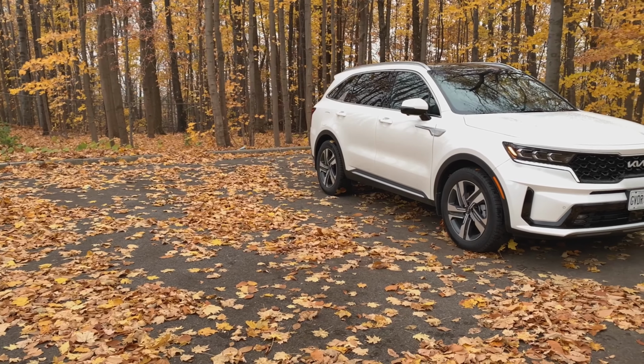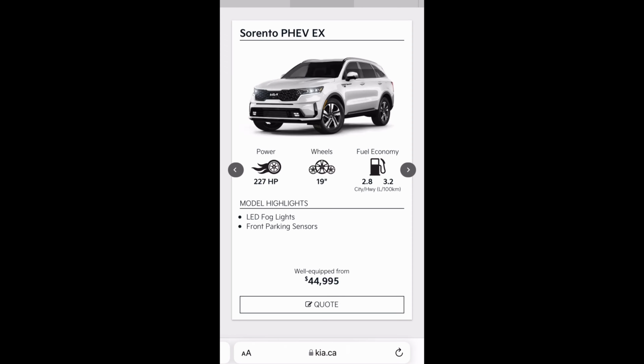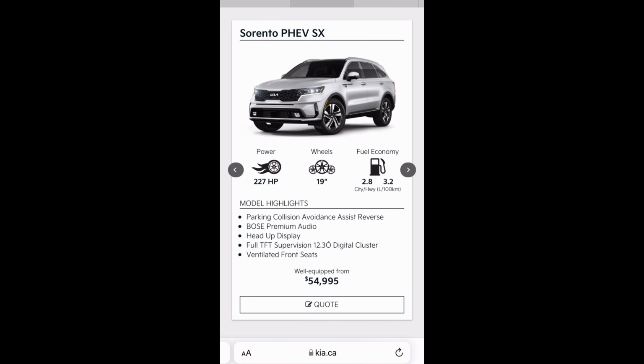Quick touch on pricing, and yes, I know I usually don't do it, but with the PHEV and incentives, it makes a difference. So the EX trim, which is their base trim, comes in at $44,995. Government of Canada says you have to have an EV priced below $45,000 to get the incentive, so that's why a lot of them are starting at $44,995. There's the EX Plus trim, which gets you more fun stuff, and that's just around $50,000. And I'm in the top trim SX, and that's around $55,000.